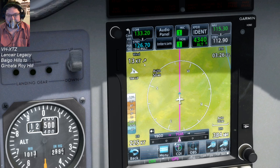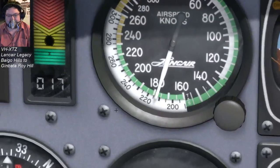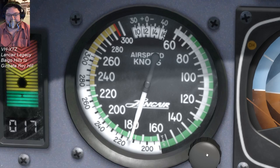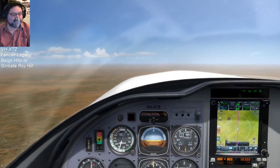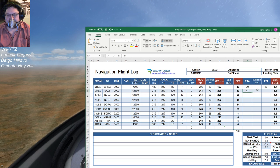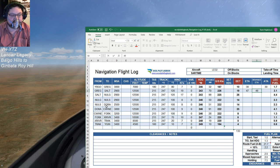Cool. We got 13 knots, mostly quartering crosswind, so I reckon we only have maybe a half of that. Maybe even less than half. About 6 knots of tailwind. So it's only about 220 knots true airspeed, sorry. Not going to get much more than that. Let's stick with the 215. That'll adjust a few of these. So my original was at 17, 18, 19. So it's probably going to be a revised ETA of 49. Current time 44.